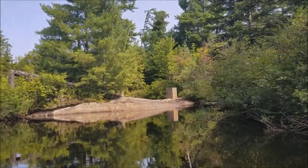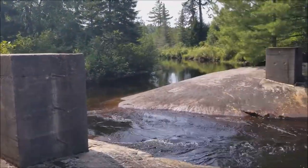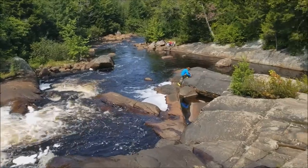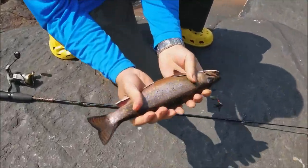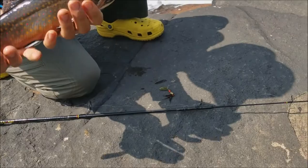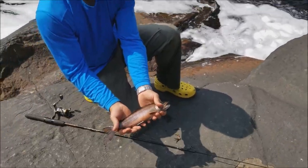Here's the start of the High Falls Portage coming up. Whoa, beauty. Look at this guy, he's supposed to be making us sandwiches. He sneaks down here, he's fishing. I just tied this on, I'm wondering where my fishing rod went. Unbelievable.